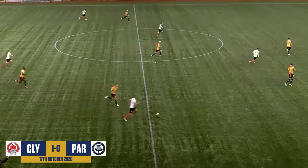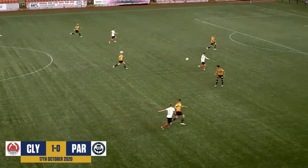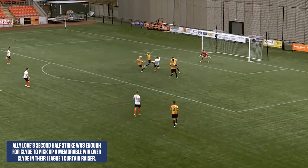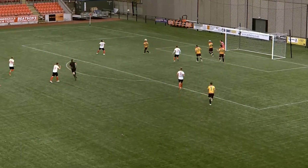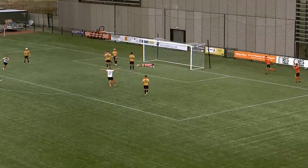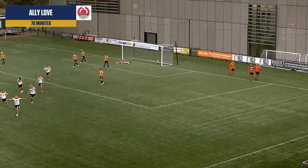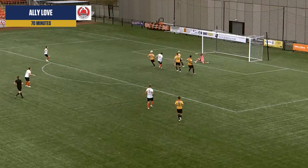Here's Iverson. Nice ball in. Pryce plays it to Goodwillie. He makes space. Oh, that could have been another one. Ali Love stabs it in. Score of the opener.